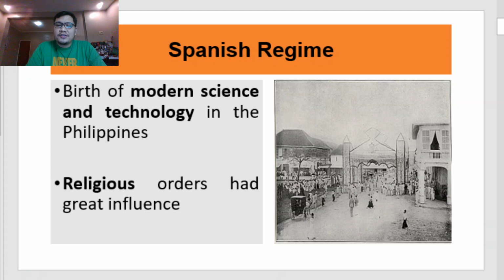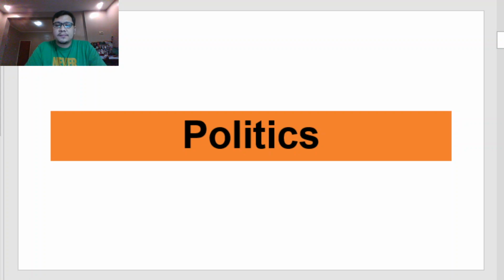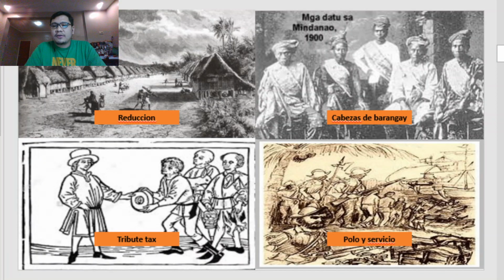So the Spanish regime was considered as the birth of modern science and technology in the Philippines. And then religious orders had great influence because of Catholicism. So if we're going to break down some of those influence brought to us by the Spanish regime, we have number one, politics. For politics, I have shared here four.